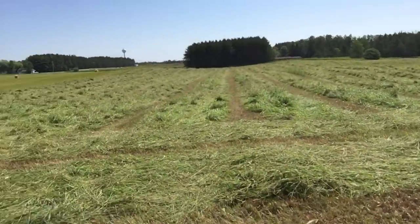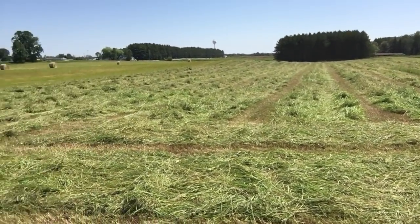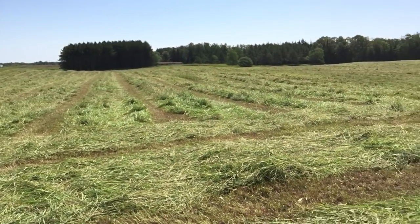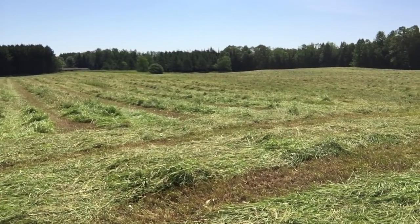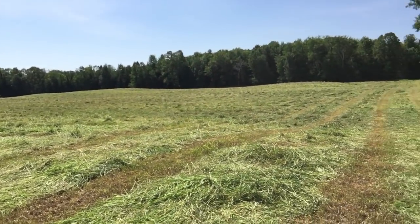I do have hay down for raking and baling tomorrow, which is right up my alley on the 4th of July. I really enjoy that for some reason. And then of course I just knocked down this little parcel here. This might be just a tad better than 10 acres. And of course I have this in mind for a perfect world of raking and baling on Sunday.